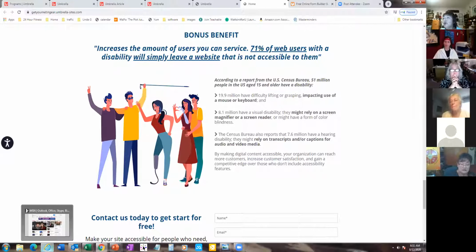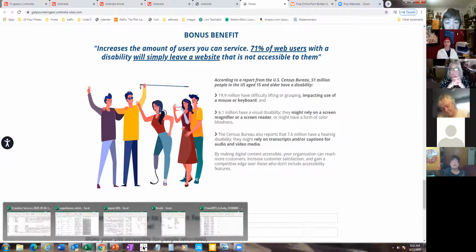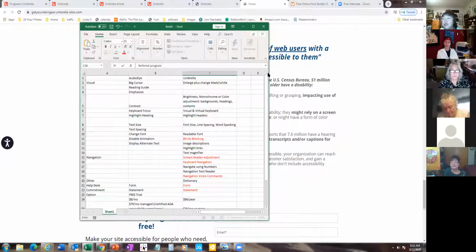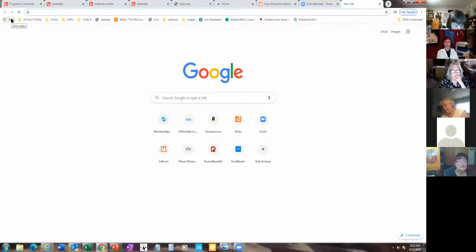So what I did over the weekend is, after I had this Umbrella presentation, and I had already played with the Yext tool and the Duda tool, I did a side-by-side comparison. So I started creating this spreadsheet so that I could send it to my clients. So first thing I did, and I can show you what the Duda tool looks like. Let's do that first, just so you kind of know.